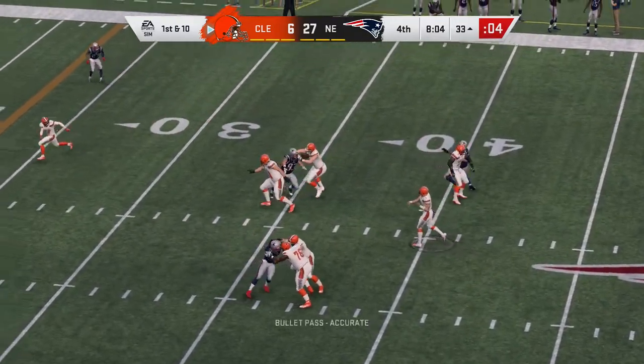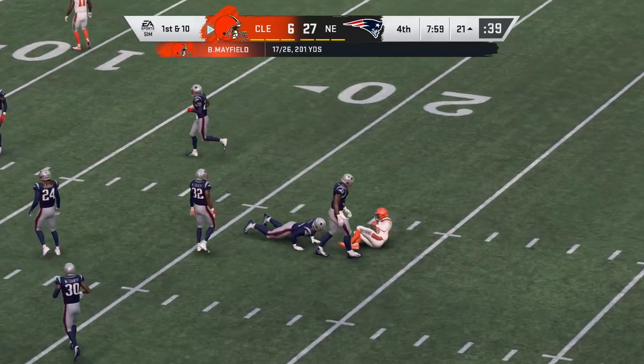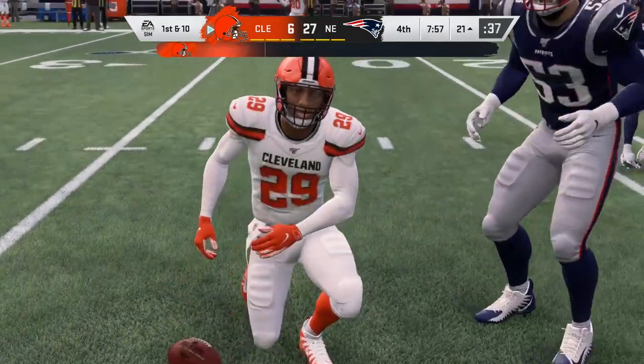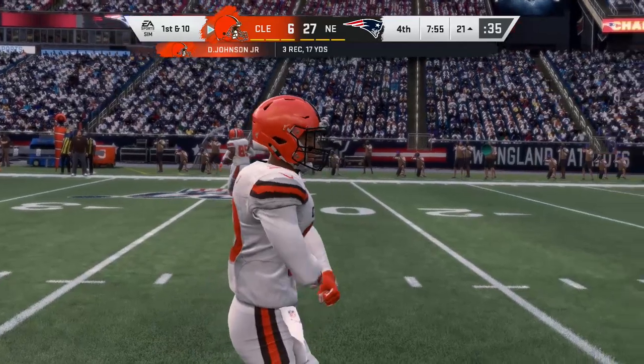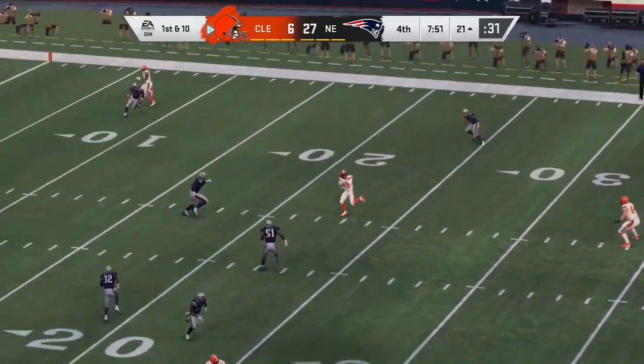Mayfield with it once more. He gets this one to Johnson. And he's going to get this down near the 20-yard line. That'll move the sticks for the Browns, a gain of 12. Good route, good pickup for first down yardage.